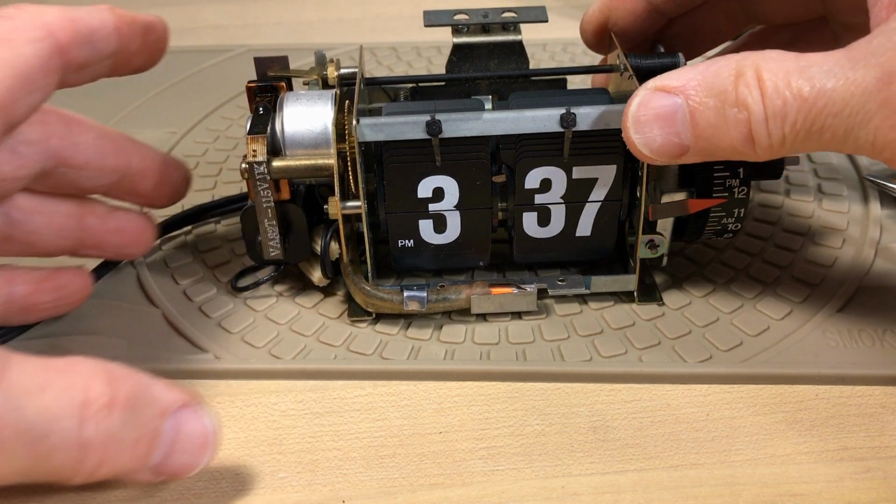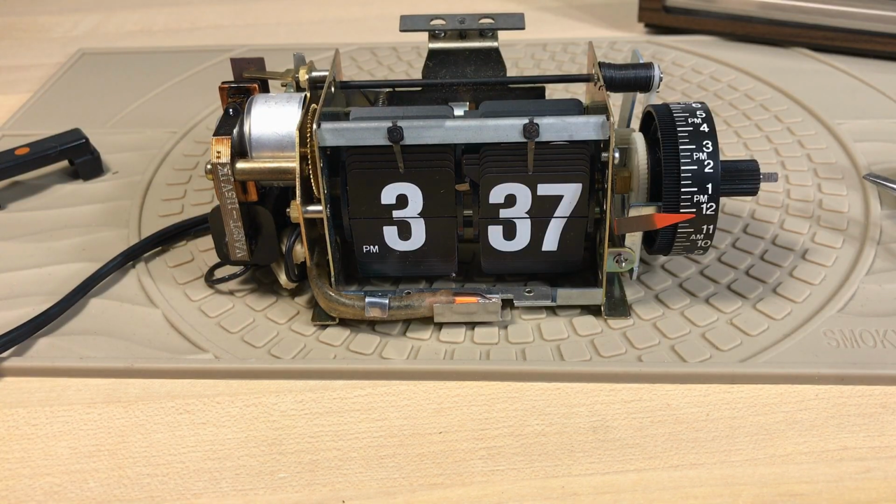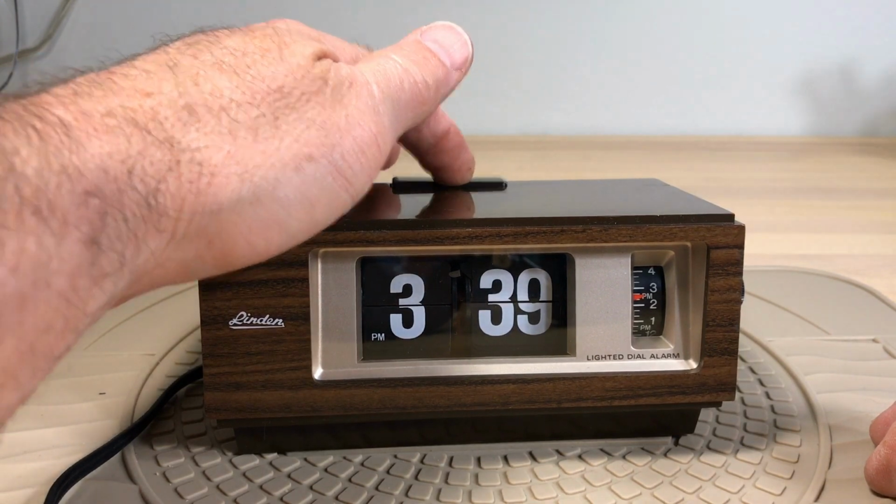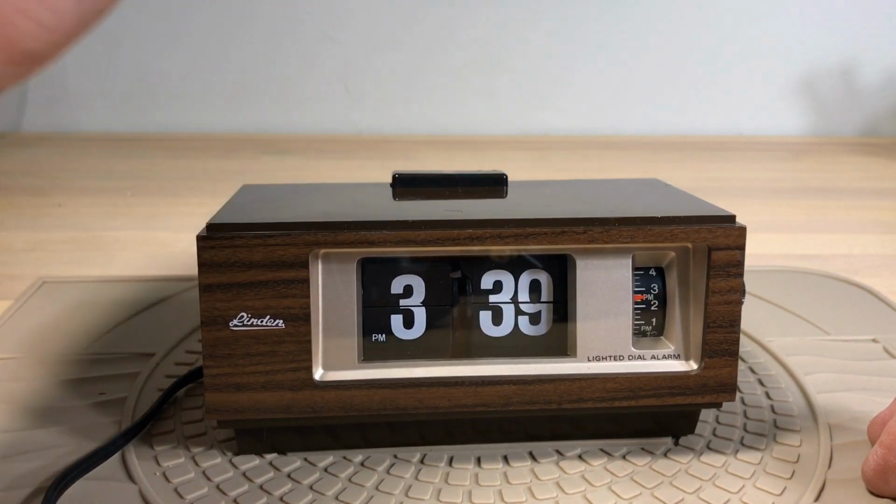We're just going to make sure that the clock's still working. Make sure it flips over. And it does. So we'll check the alarm. Just kidding.